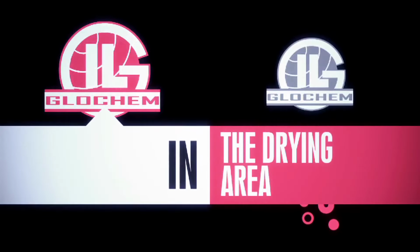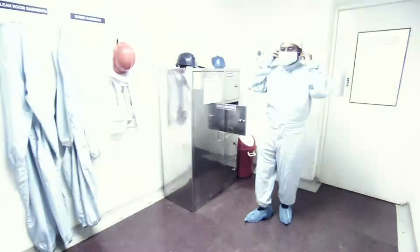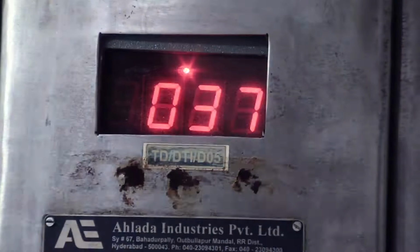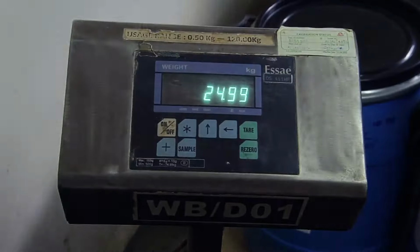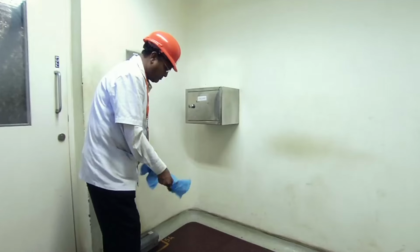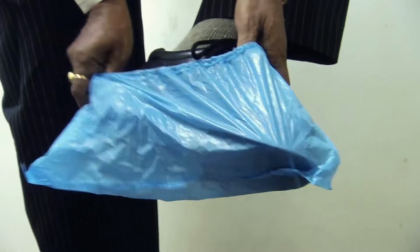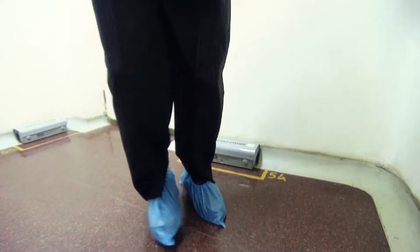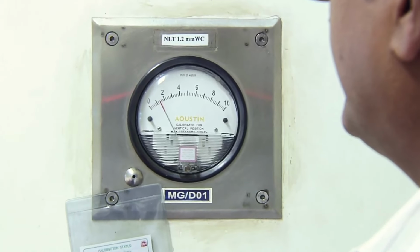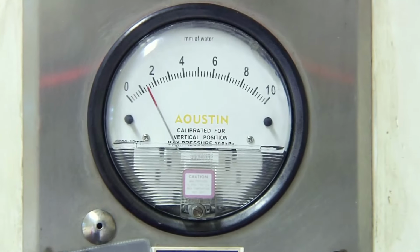You next move into the drying area. To start with, you wear a shoe cover over your shoes so as to not carry the dust into the clean room. Check the status of the Magnehelic gauge and ensure that the differential pressure is within limits.